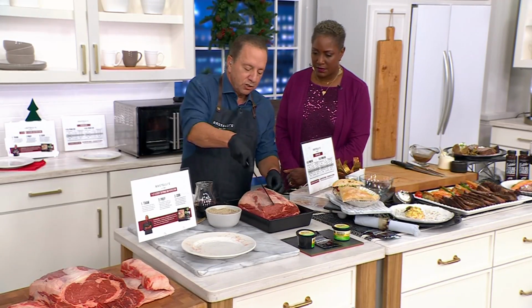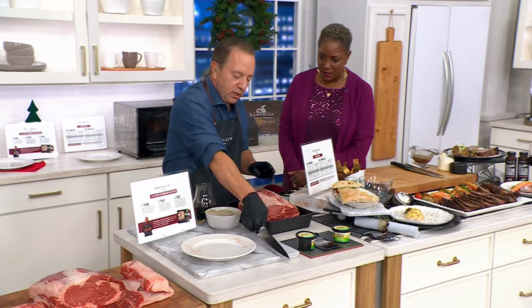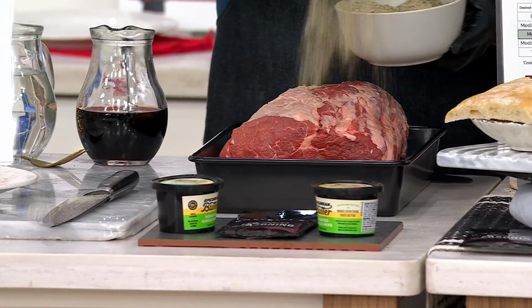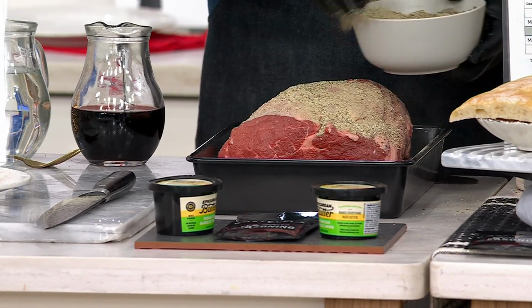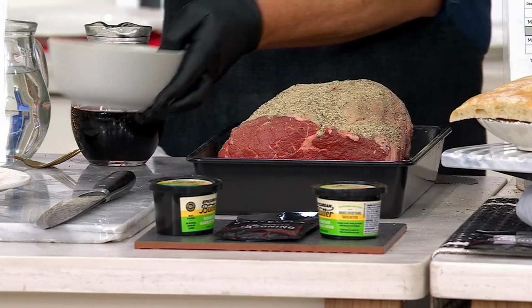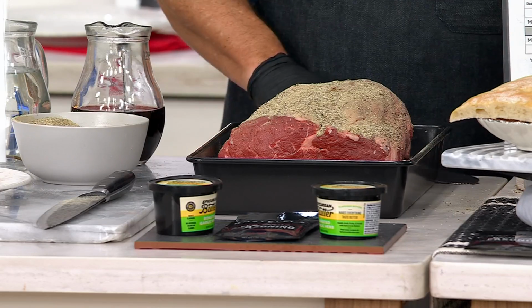And the reason I like to score it, Jane, is it helps get the seasoning and the butters through it. So be generous with the seasoning. Just throw it on top, rub it in. Now, while I'm doing this, my oven is heating to 300 degrees. So it's going to be getting preheated.